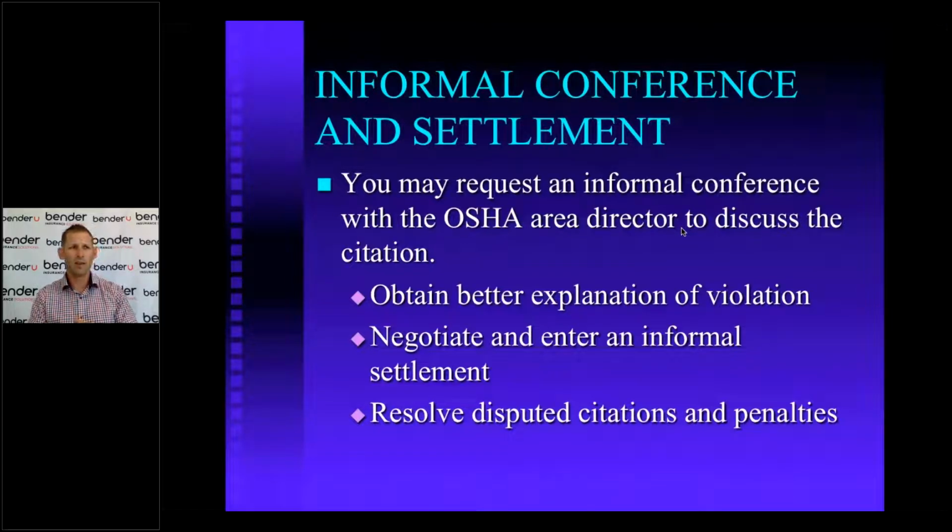It doesn't mean that you get it, and we've seen it. Example of the one with the scaffold, they proposed $83,000 is what they wanted. We came back and said, hey, we did all this training, we put new programs into place, now we have a written scaffolding program, we purchased extra equipment. Can we get these reduced? So they actually did. They took it from that 83 down to 12,000.